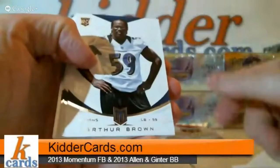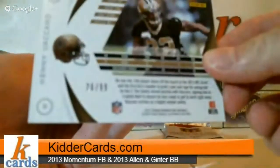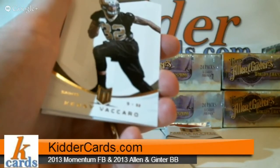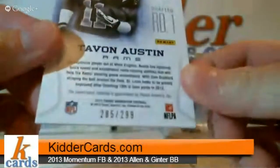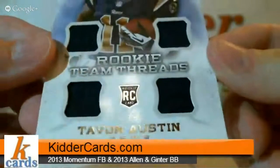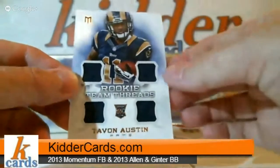Arthur Brown, rookie, the Ravens. Kenny Vaccaro, rookie, numbered 26 of 99 for the Saints. Who has the Saints? New Orleans Saints is Kidder Cards. And how about a 285 of 299 for the Rams? Tavon Austin. Quad relic, Team Threads. Nice hit there. St. Louis Rams goes to Carl. Congratulations, Carl. Nice quad from Tavon.